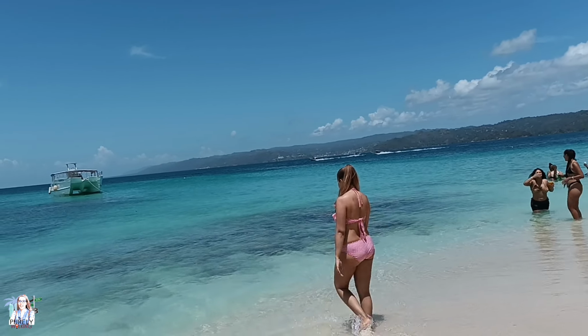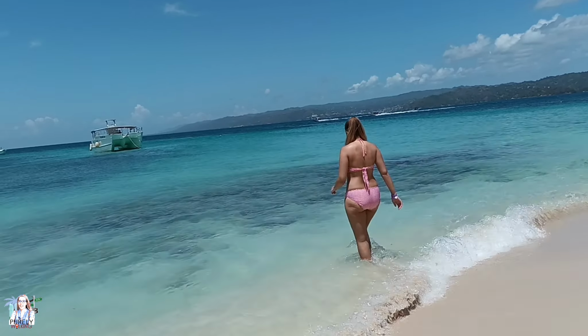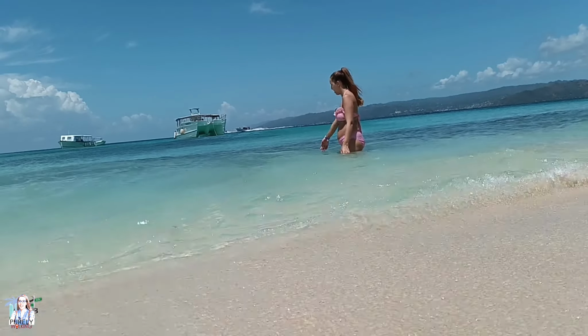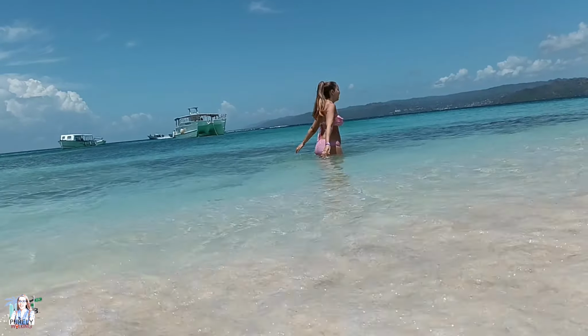Oh my goodness, it's cold, but it's not too cold where you can't enjoy it. And the water is very, very clear, so you can see everything that's going on in the bottom. Paradise.